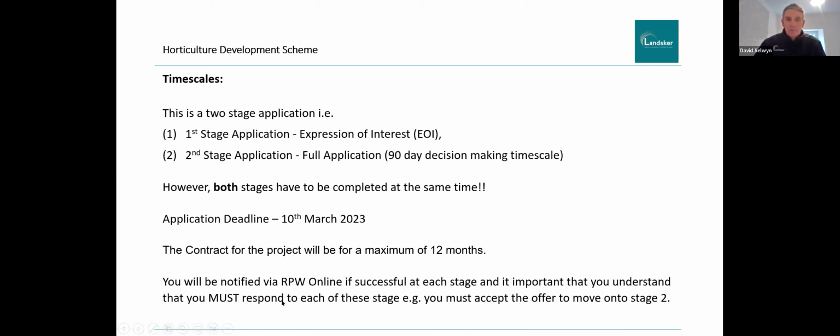And you'll be notified via RPW online if you're successful at each stage. So again, you've got to respond to that. I think you get 30 days from them offering you the chance to move on to the second stage. Do make sure you keep checking RPW online, because if you miss that deadline, you may just make yourself ineligible just through inactivity. I think you can ask that you get an email notification when you get a message in there, because it's very confusing. It's another thing you need to check every day to see if you've got messages.